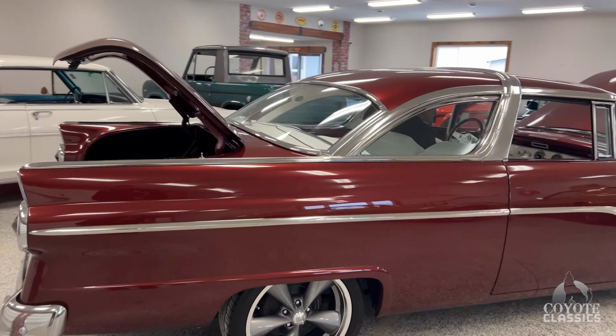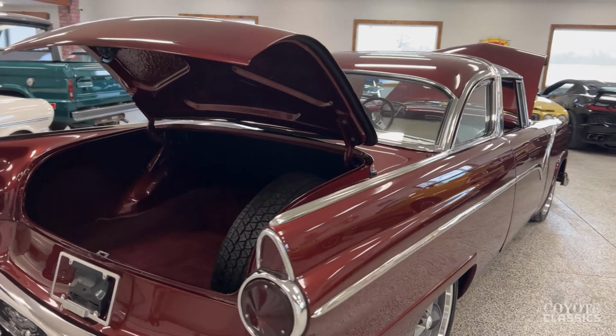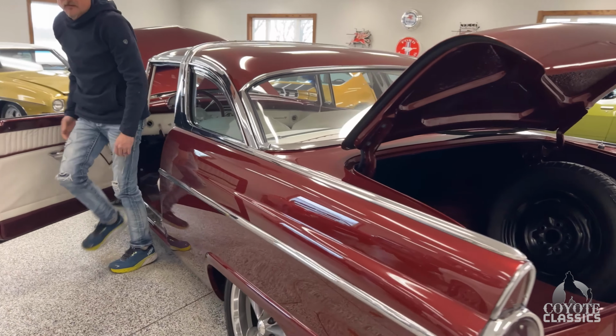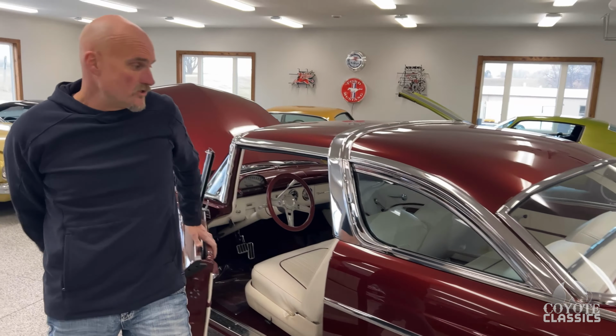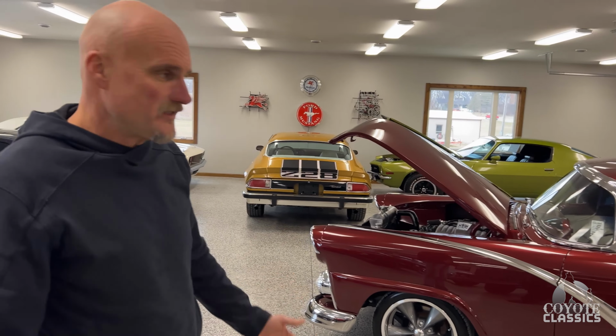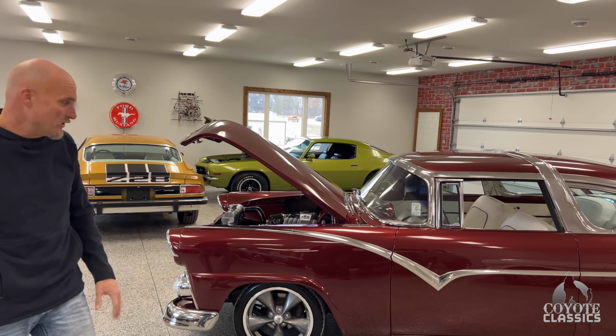Gorgeous. How about that? They started with a 70,000 original mile car. That's what's on the odometer. And the body and paint is still perfect after 20 years. I mean, just absolutely gorgeous.